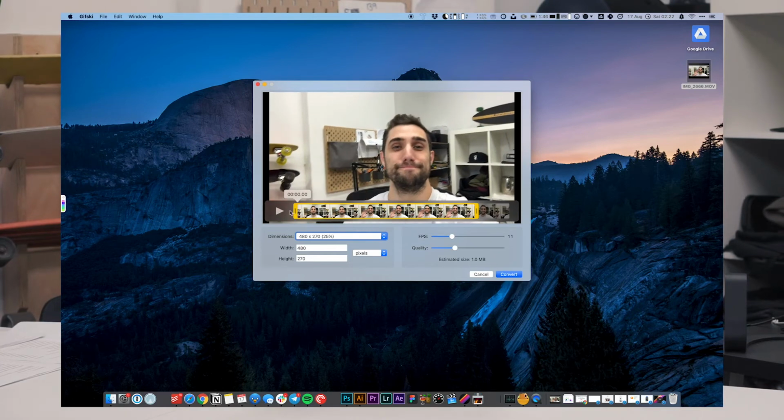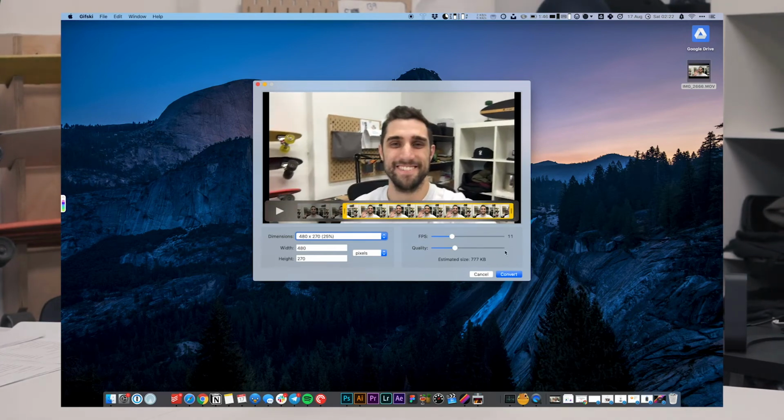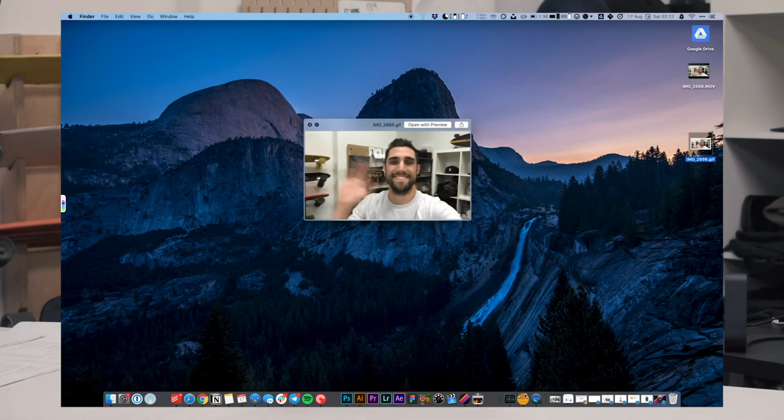So I might cut out the first second before I'm not waving. I'll keep the ending in, and then you hit convert. Starts turning that movie file into a GIF file. It's that easy. It's super simple and a beautiful interface while you're using it. And there you go. You choose where to save it. I'll save that on my desktop. And then, here we go. We have a GIF.